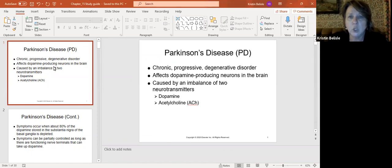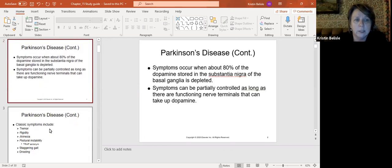Okay, there we are. It's a chronic progressive degenerative disorder. So it starts out, and unfortunately, the patient or client is going to decline in time. It affects the dopamine producing neurons in the brain. It's caused by an imbalance of two neurotransmitters, dopamine and acetylcholine. It's neurological, and we'll see a lot of different symptoms with these patients. We're going to look at those here in just a second.